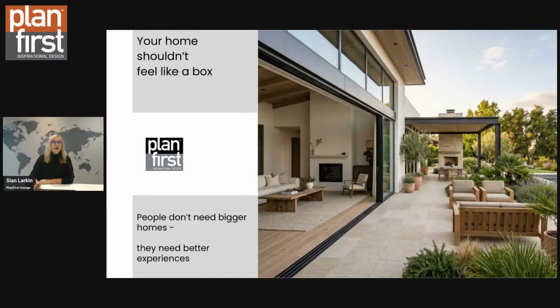Okay, so if we have a look at just generally, in the past, one's house did feel very much like a box. You had the front door with a long passage or corridor, and on the side going off that corridor were the rooms. And at the back of the house, you would maybe have one door going to the outside. So generally, houses had two doors, essentially a front door and a back door. And then the rest of the rooms just had windows. So when you were inside the house, you were very much cocooned inside that house.